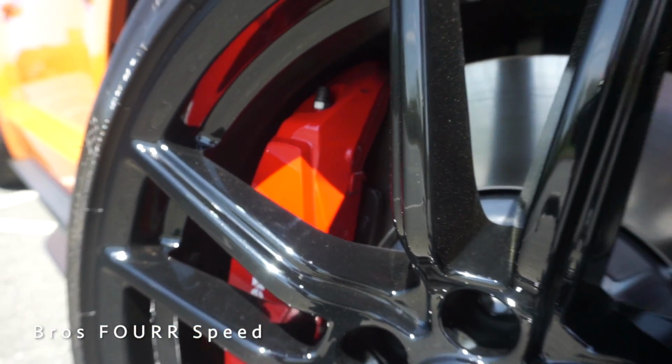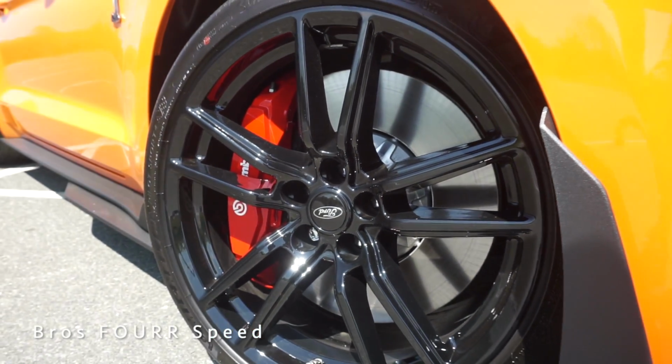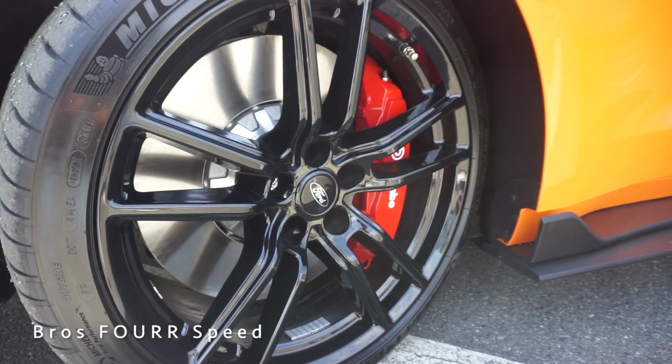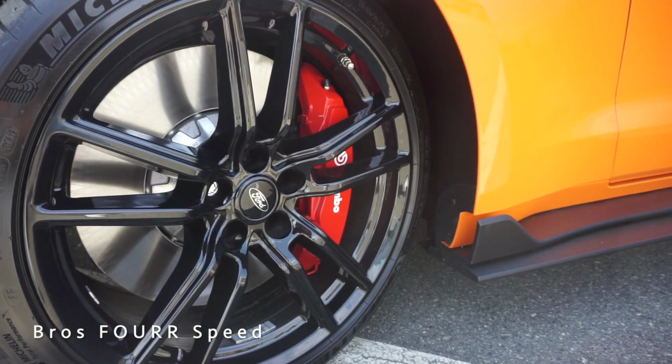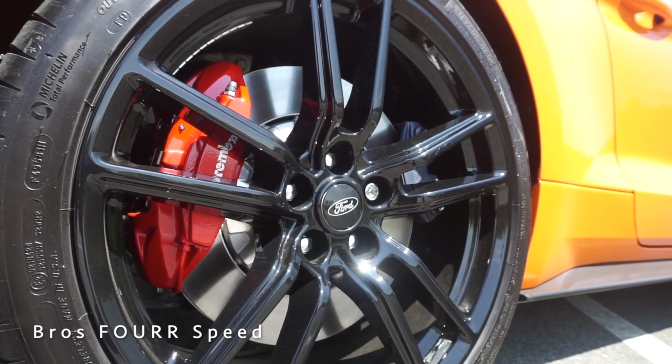The 2020 Shelby GT500 utilizes two-piece ventilated disc brakes in all four corners, measuring 15.5 inches up front and 15 inches in the rear. This is also equipped with Brembo 6-piston front calipers and 4-piston calipers in the rear.